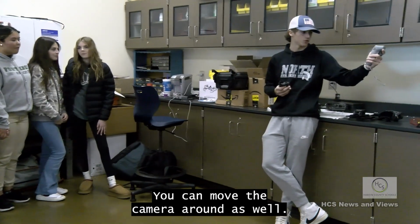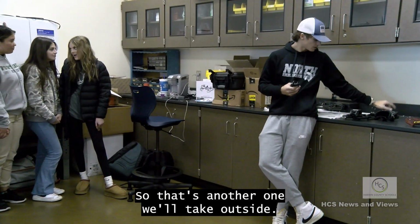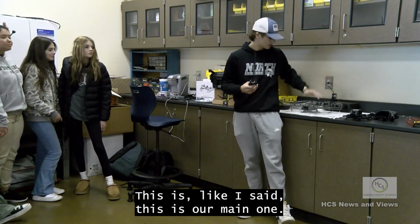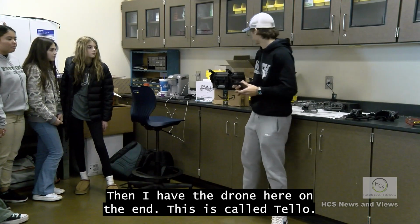You can move the camera around as well. So that's another one we'll take outside. We don't take that one out as much, but we will take it out from time to time. This is, like I said, our main one. Then I have the drone here on the end.